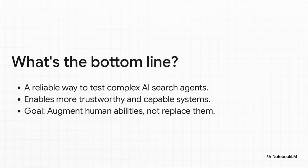So what's the bottom line here? Well, first, thanks to Mind2Web 2, we finally have a solid, reliable way to test these super complex AI search agents. Second, having that benchmark allows researchers to start building systems that are much more trustworthy and capable. And finally, and this is so important, the goal isn't to replace people, it's to augment our own abilities, to free us up to do the actual thinking.